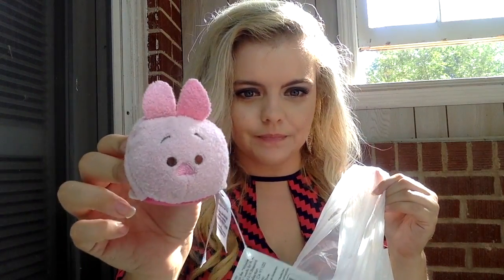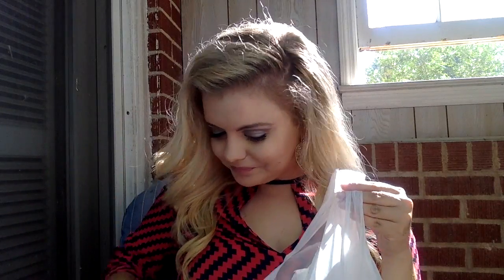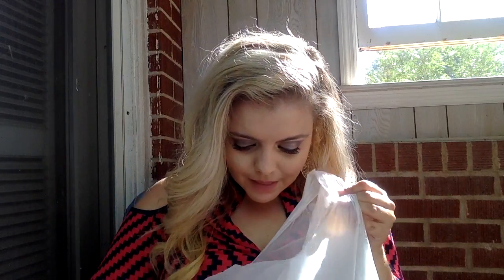But I also picked up Winnie the Pooh. This one. Tigger. And then I also got Piglet. So I thought these were really cute, and they're only $1 at Dollar Tree. So these are so precious. I'm so happy I found these. I'm like Disney obsessed. You will learn that. Disney obsessed, and I pick up Disney things whenever I find them.